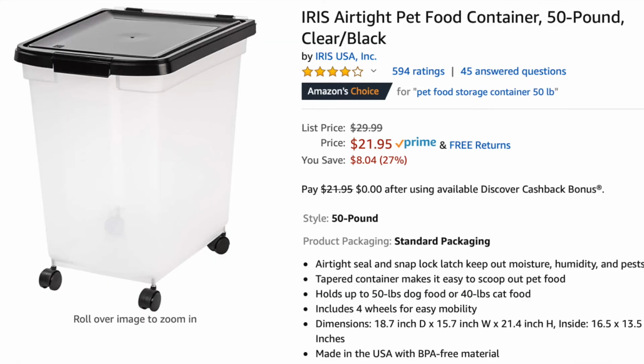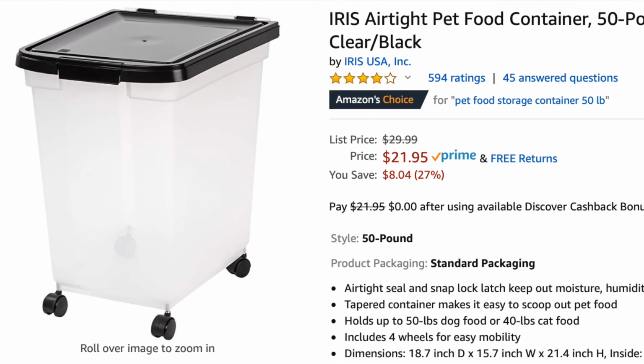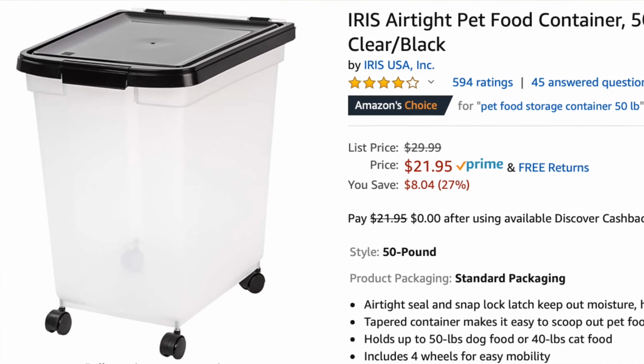So speaking of storage, let's talk about my pet owners. If you have a pet, you need some food storage organization. What I bought for Louie was the Iris airtight pet food container, specifically the 50-pound clear container with the black lid. While I lived in New York, this was an excellent purchase. I got many uses out of it, okay? You can store many items inside of this.